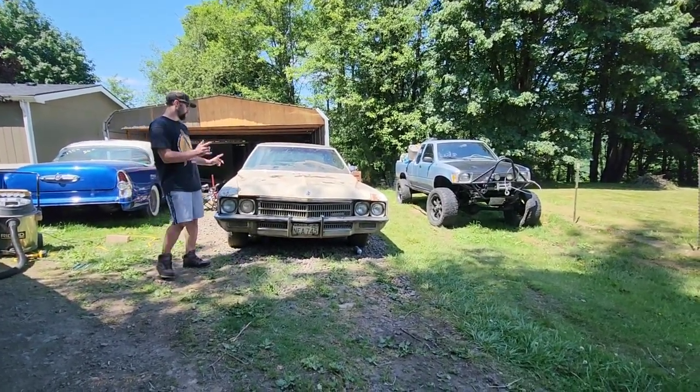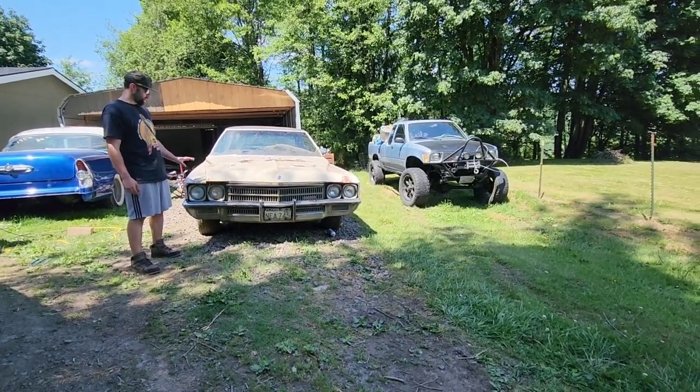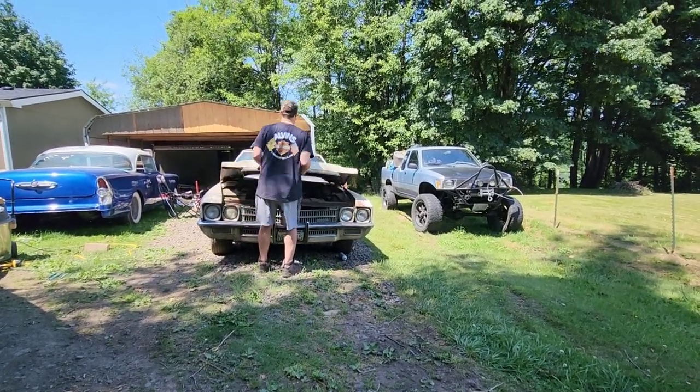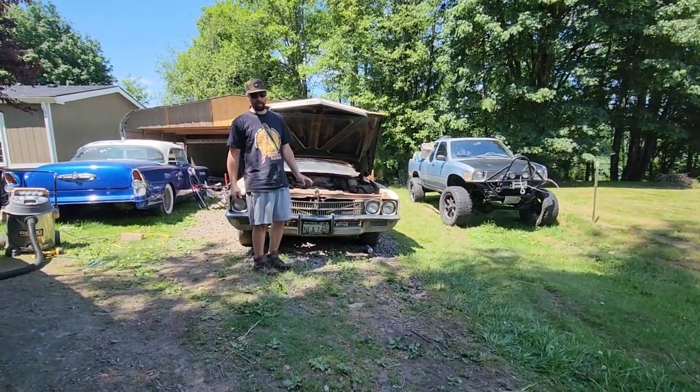Today we have a 71 Buick Electra that we acquired for parts, and we're going to try to get it running and driving because the parts I want are under here. 455 Buick Big Block.